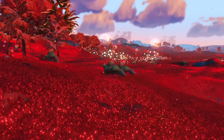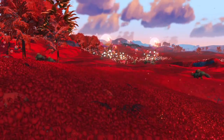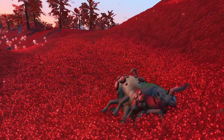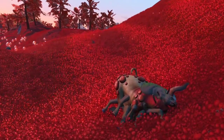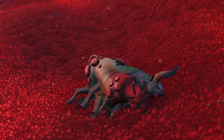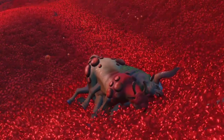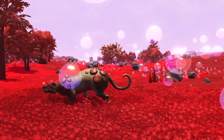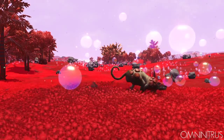A warning cry sounds from within the herd of grazers and they all scatter, but the call came too late. Before their fallen companion can even begin to move, another predator is upon it, delivering the killing blow. Its sharp teeth and claws make quick work of the Musiimea, breaking through its hard scaly skin to the protein-rich meat within. This is Omninitrus, Janiushid's sole carnivorous species.